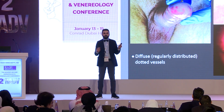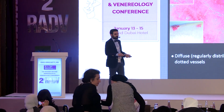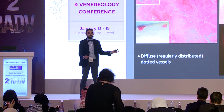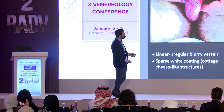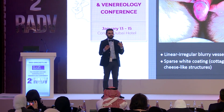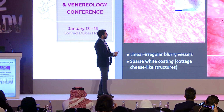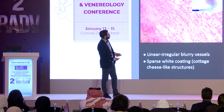Psoriatic balanitis, the pattern is the same as the cutaneous counterpart, so we have dotted vessels distributed in a uniform pattern, okay? Of course, we do not have scaling because of the humidity of the area. Candida balanitis, we have specific vessels, but the most important finding is the presence of this sparse white coating, which corresponds to the presence of the fungal colonies by themselves, okay? Of course, the pattern is similar to the one of other forms of candidiasis.